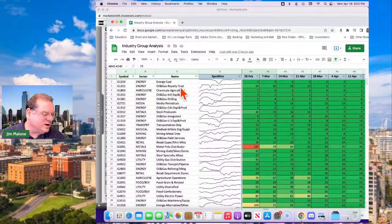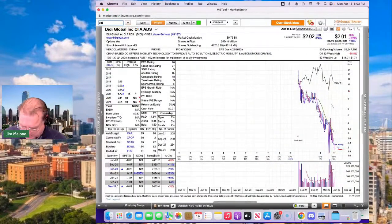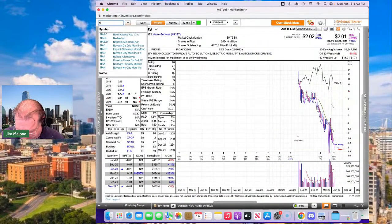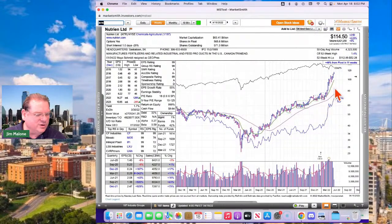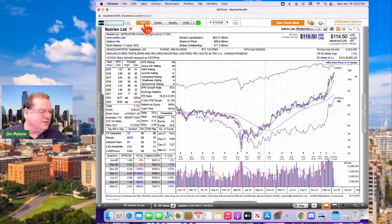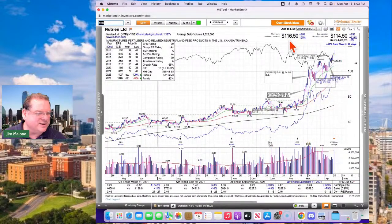Agriculture chemicals, this is where Nutrien is. This is the fertilizer company I was talking about. Maybe I can show you Nutrien, show you this is a good place to buy too. NTR, Nutrien, I own this one currently, and I've done very well with it, believe it or not. It's up after hours, yeah, there we go. Look at that, huge jump after hours, 116.50.